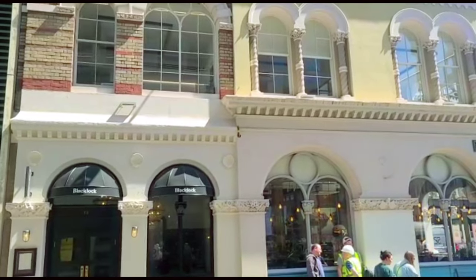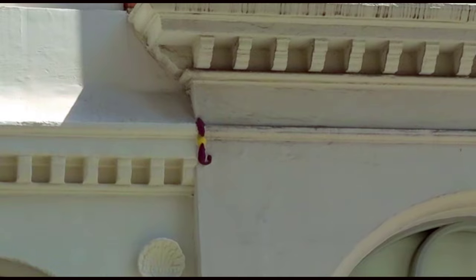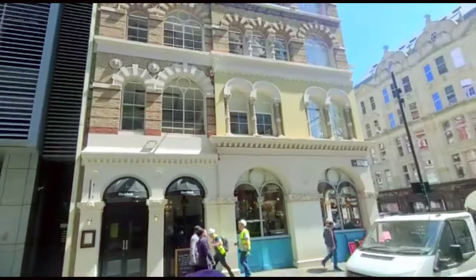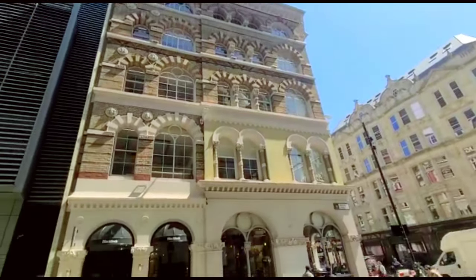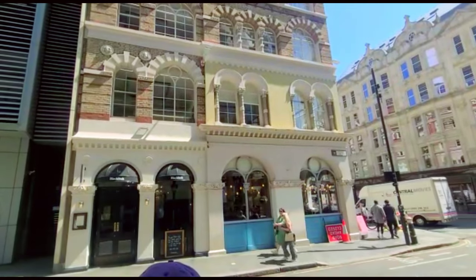So this is the smallest known statue in London. It is two mice fighting over a piece of cheese. It is a memento of a fight, with one person being pushed over the side of the building over a sandwich, or a cheese sandwich.